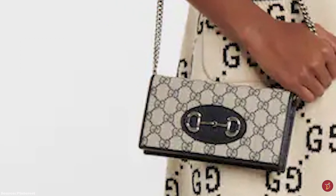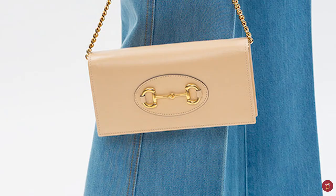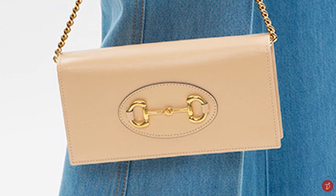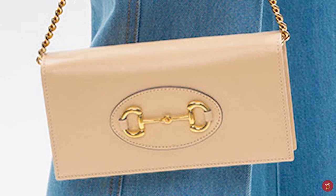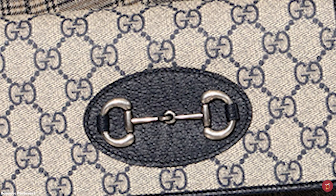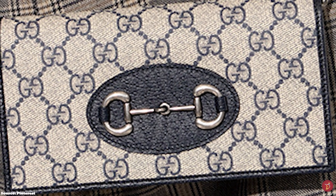The Gucci Horsebit 1955 Wallet on Chain features a press stud snap button closure and opens up to a moire and suede interior lining, and also opens up to one compartment that has six card slots, one zippered pocket, and one open pocket for your notes.